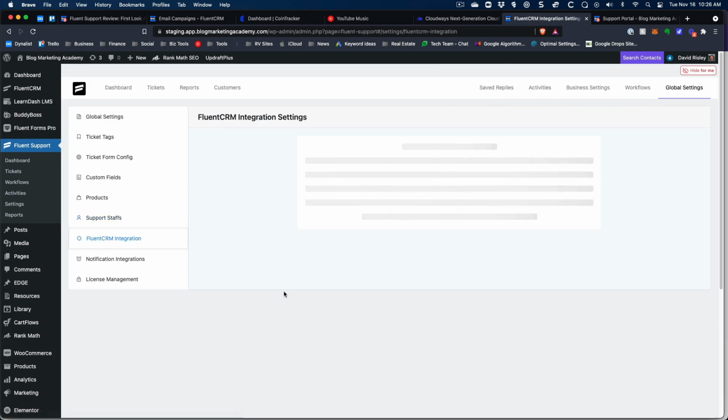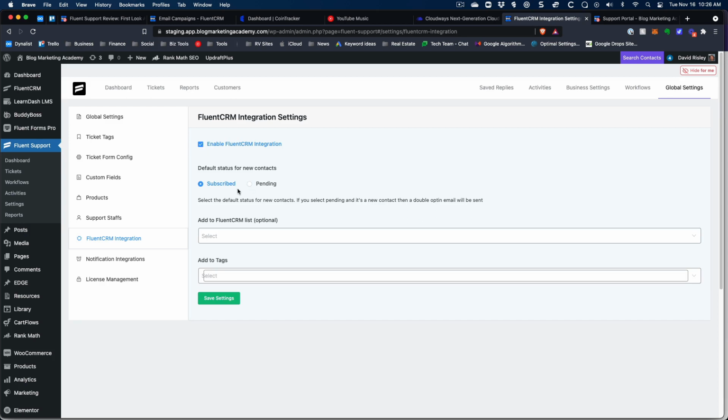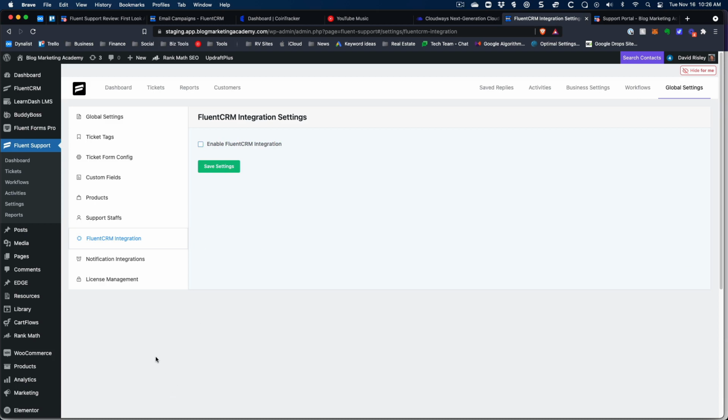Fluent CRM integration. Built in, there's already some basic Fluent CRM integration, in that their Fluent CRM tags are going to automatically show up in the interface if they happen to have a profile over there. But if you check off this box, anytime somebody submits a ticket, you can also add them to your list automatically, or you can add certain tags to their profile and things like that, okay?